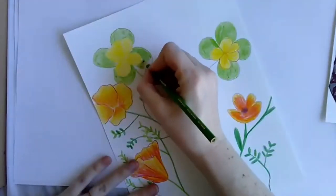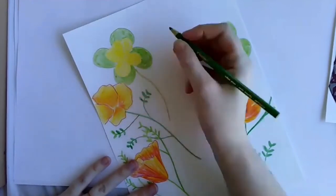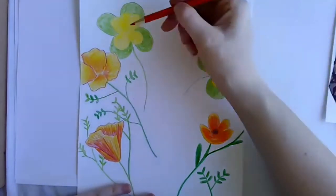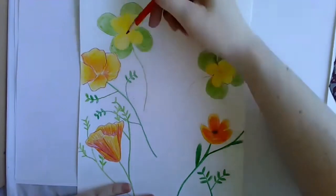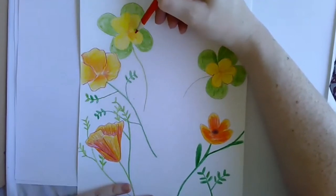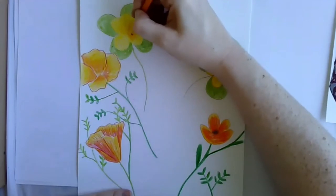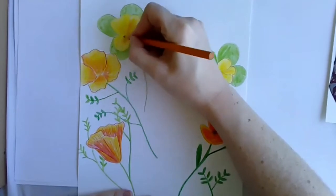All right. I'm also curious what materials everybody's using. If you're using colored pencils, if you're using markers, because you could do anything. Honestly, this project would probably go faster if you used watercolor or paint, because you can get more color down on the paper faster. I love colored pencils, but they do take more time, especially when you're trying to get some layering and shading going.